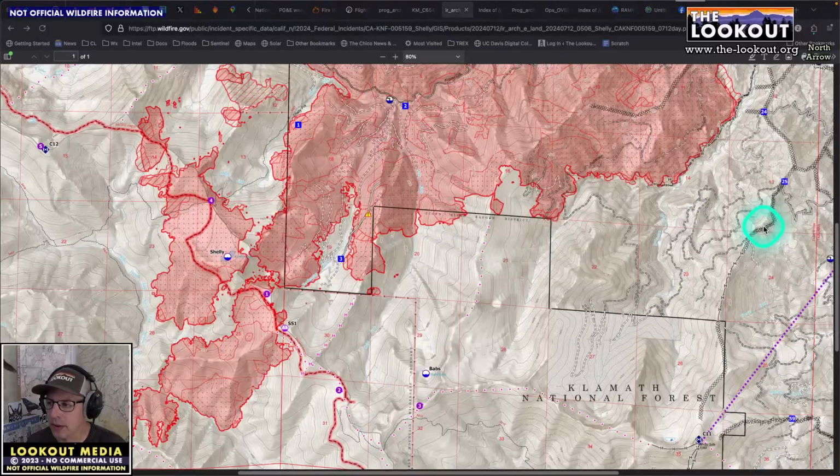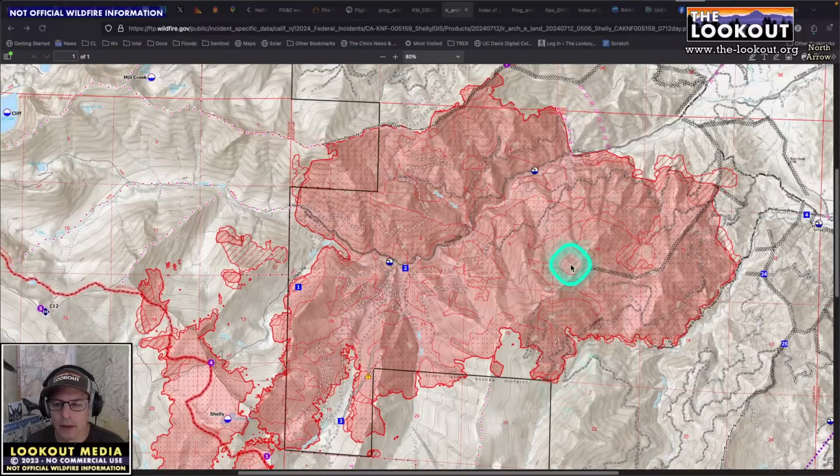So we're going to jump into some maps right off the bat to look at what's going on with the Shelly Fire. What's new is that yesterday the fire made a run out in the wilderness, and it spotted into and became better established in upper Kidder Creek, in places that hadn't really been active for the last 4 or 5 days.